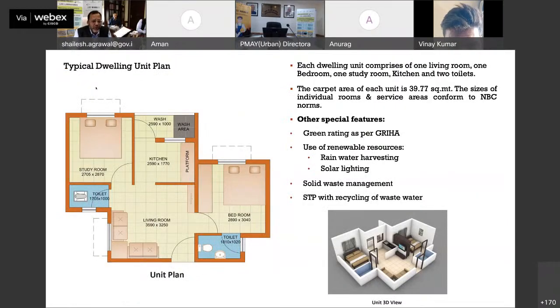I wanted to show you this also. This is a typical dwelling unit layout, and the carpet area is slightly on the higher side, because in the state of Gujarat they use a carpet area of 35 to 39 square meters, whereas in other parts of the country it is around 30 square meters. This is the typical dwelling unit plan, and you can see its 3D view here. It comprises a living room, a bedroom, a kitchen, a study room, and a toilet.